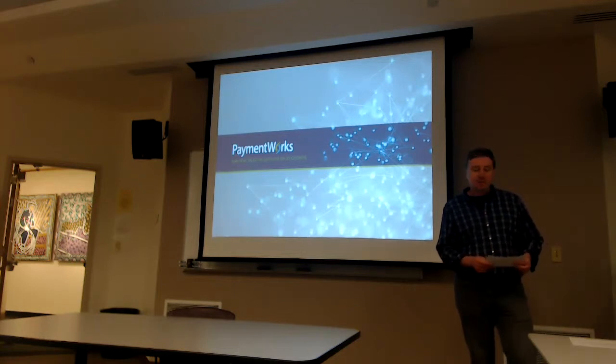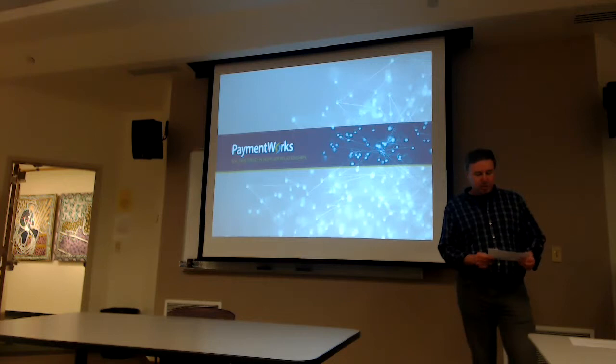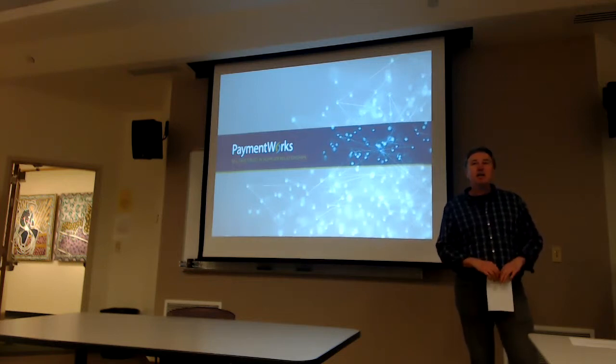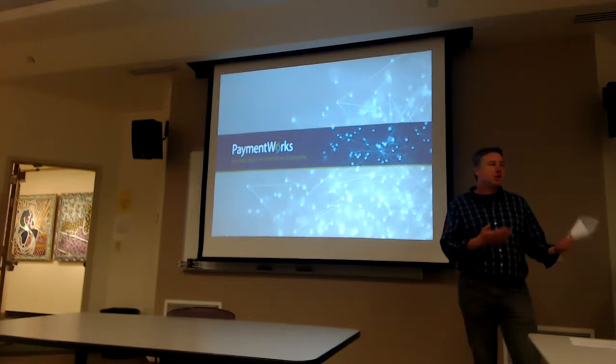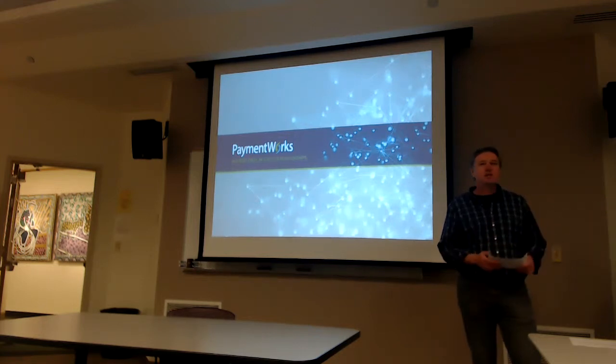The process is electronic and has a workflow that helps the university efficiently accomplish what has been a manual process in the past. For example, PaymentWorks will TIN match the vendor real time and thus eliminate any collection of W-9 information that has to be collected from the vendor and sent over to us for basically Tracy to put in the system.